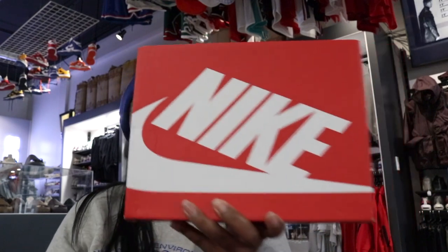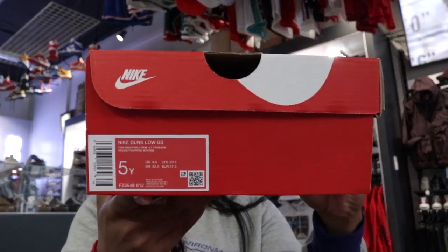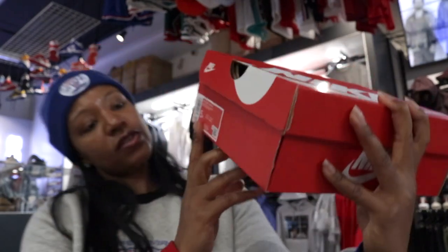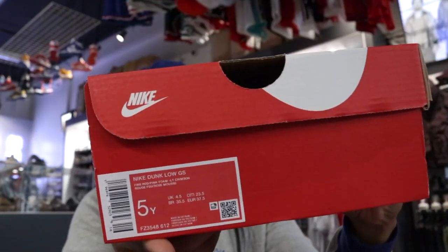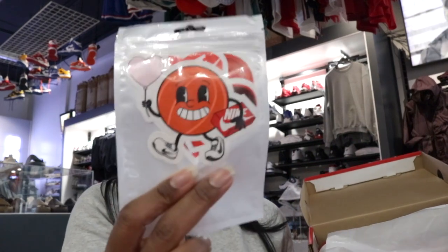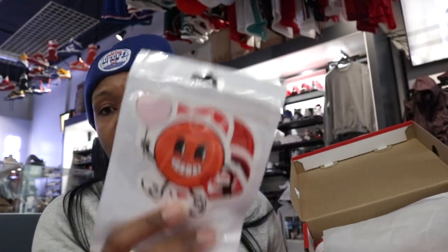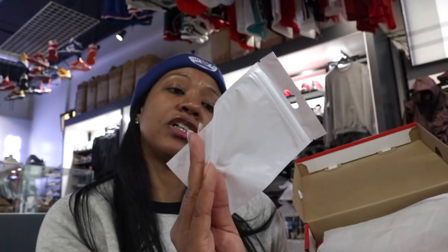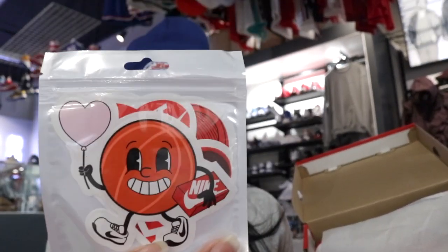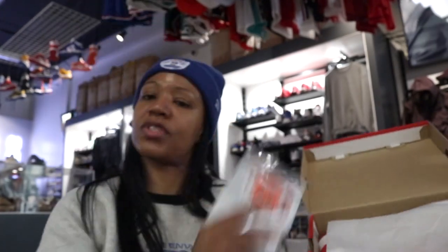All right, got that good old Nike box. Got that Nike Dunk Low on it. And as you can see, got a grade school size here. All right, look. It came with accessories, man. Looks like a little smiling basketball with hearts, and a Nike box in hand. I think there might be some other heart stickers and stuff in there too, so that's cool. Came with some stickers. The gift that keeps on giving.